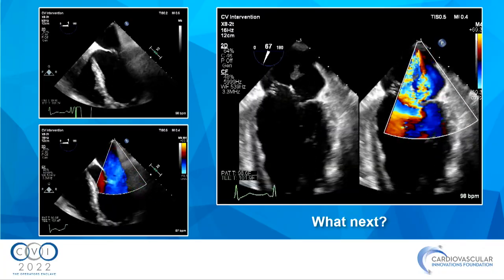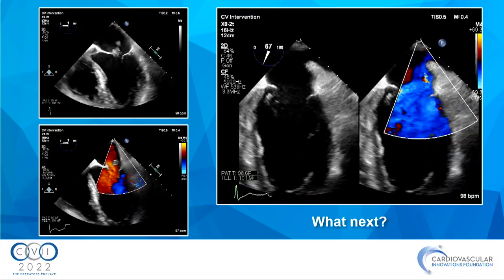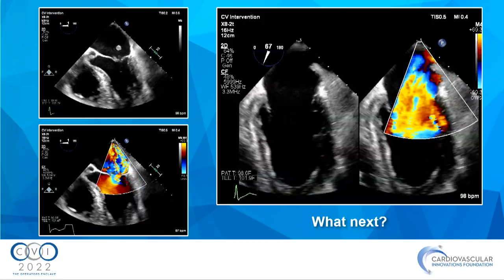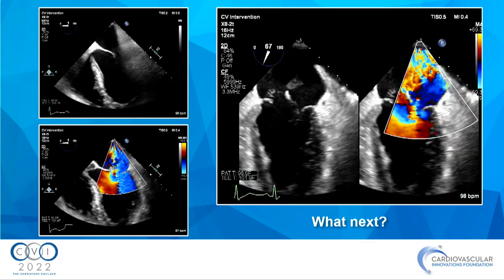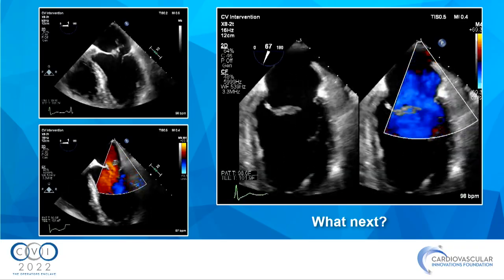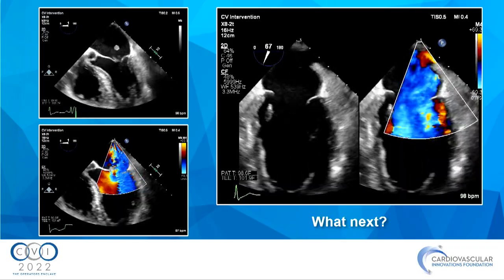Pradeep? I think the issue here is you can clip it, but this thing gets wrapped on the shaft of the clip and becomes an issue. Okay, Andrew? Yeah, I agree. I totally agree, and I wonder how much of that is leaflet, how much of that is flail cord, how much of that is papillary muscle. I think there's probably some muscle component there. I'm a little worried about clipping it. I agree with you. I think that's definitely going to be some pap muscle that's involved there.